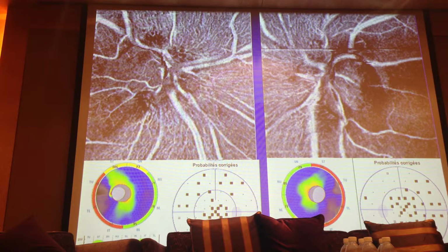Very interesting. I think it would be interesting as well to see whether the nerve fiber layer loss or the vessel loss came first. If you have a large cohort and you start scanning early glaucoma, this could potentially be a tool to detect early RNFL loss. We have to find a tool to get measurements of the fibers alone.